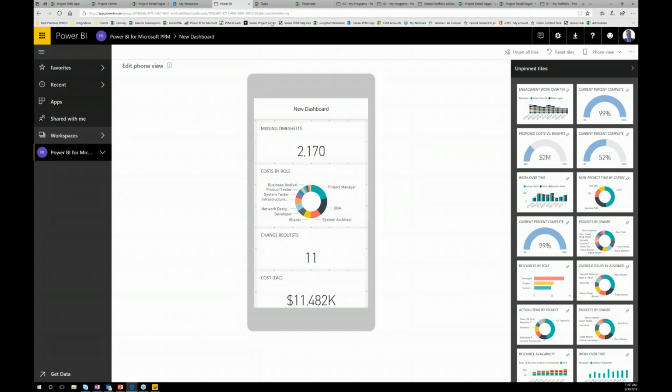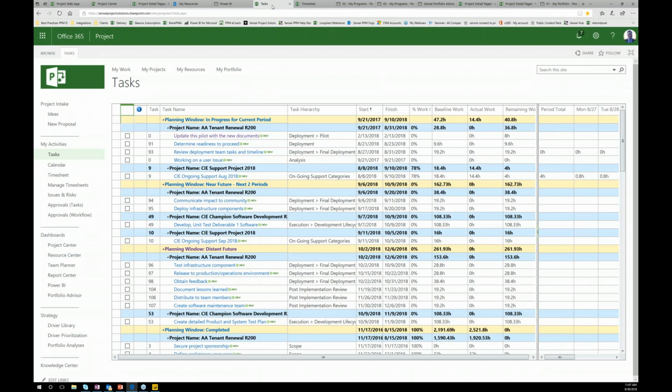Now, when a project manager publishes a task with a resource assigned to it, that task then populates either a task sheet or a timesheet inside of the Project Online application. And this is a very powerful construct for distributing tasks out to people. You're not rekeying anything, you're just publishing your project file. And boom, those tasks are showing up here.